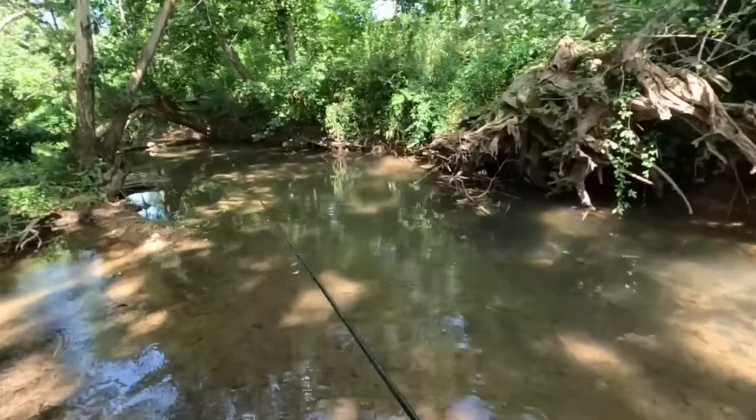Oh my goodness, that would be such a good fight on this thing. There's a nice drum right there in front of me. Just kind of cruising. He's 5 or 6 pounds probably. There we go. And got another red breast.